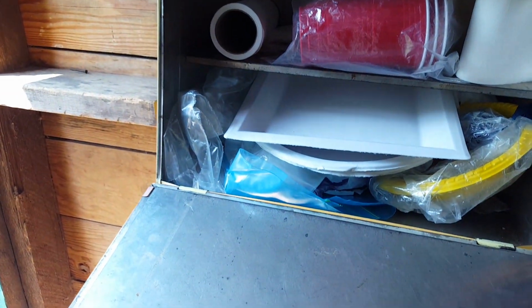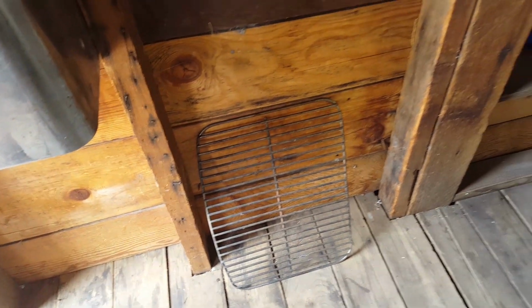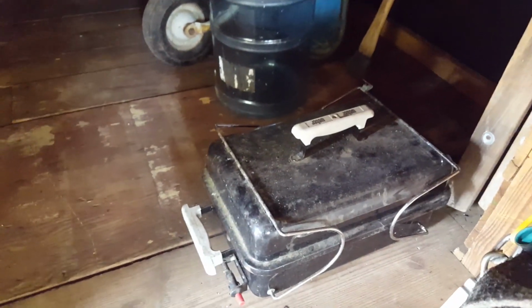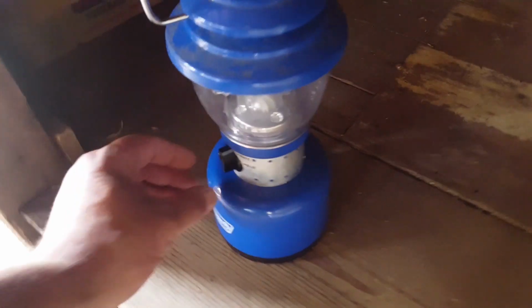Got toilets, accessories, cups. It looks like there's some first aid stuff, more toilet paper, plastic bags. There's a grill for cooking outside. Here's another little, I guess that's what the propane canisters would hook up to. A wheelbarrow. Looks like a pickaxe back there. A light. And that works.